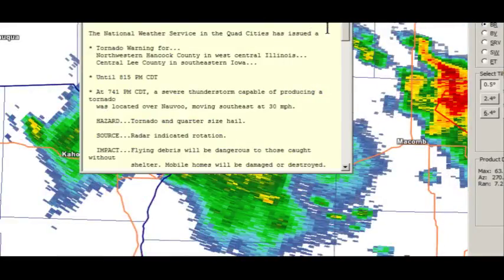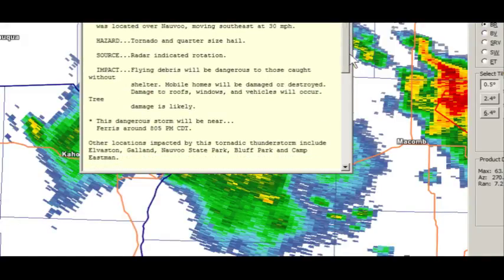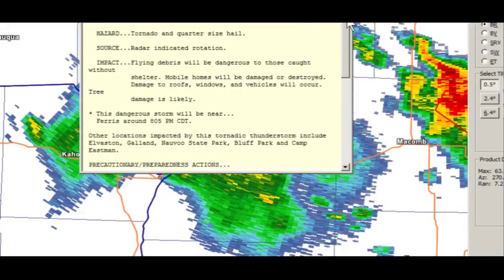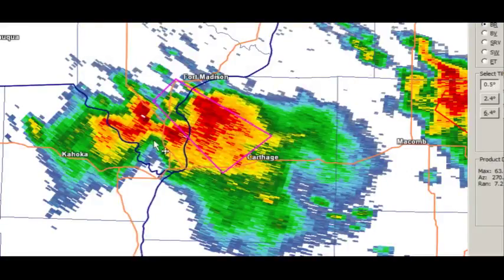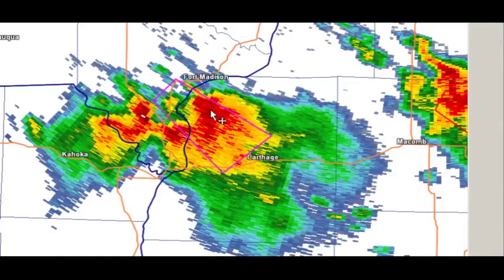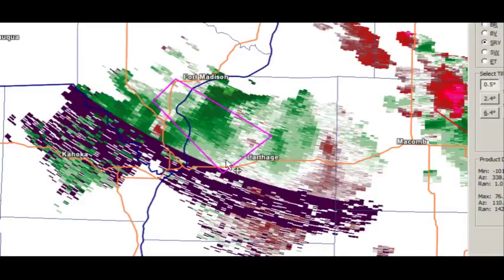Let's take a look at that warning there. Radar indicated rotation, and it's moving southeast at 30. That's over Nauvoo. Must be a Native American word there. Okay, so let's see. This is not really a classic supercell appearance here. In fact, it's got, if anything, kind of a bow echo appearance here. But let's go to the storm relative velocity and check out things.